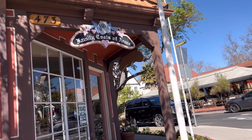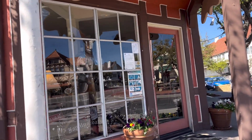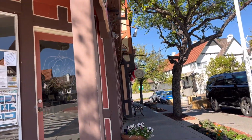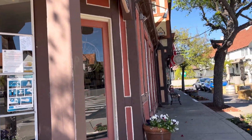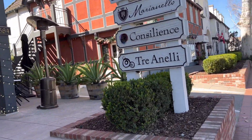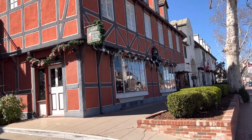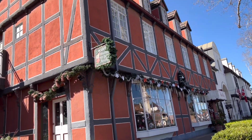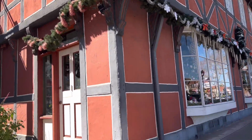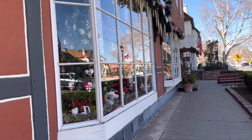Family coats of arms, what do you mean by that? This is Harold's reading shop. Oh, it's really cute. This reminds me of when I was a kid. Look, their houses. It's so cute. They're still closed. Oh, there's still Christmas in here. Christmas all year around. Yeah, see? It means it's Christmas all year around here.